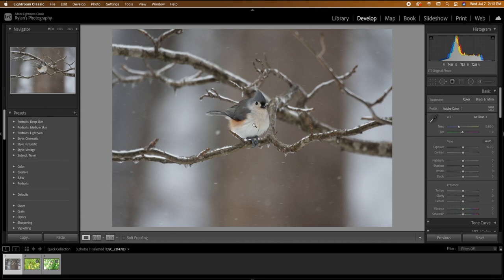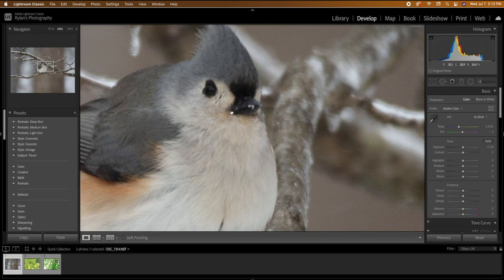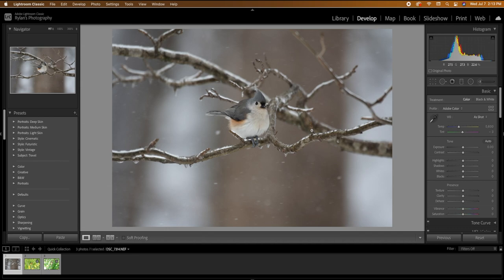The first photo that I'm going to be selecting to edit is this photo of a tufted titmouse. It's a pretty good photo. It was in the snow, back this winter, and it's pretty cool. I'm happy with how it looks.